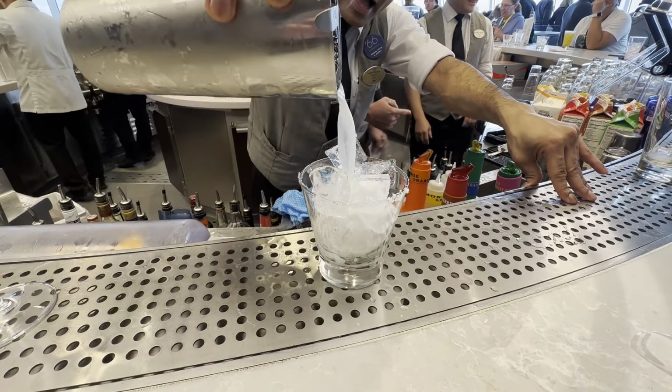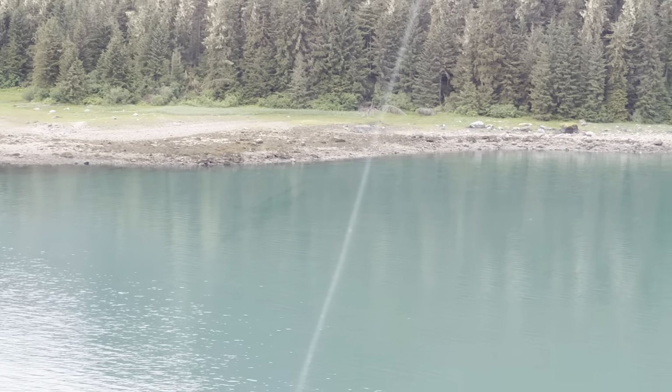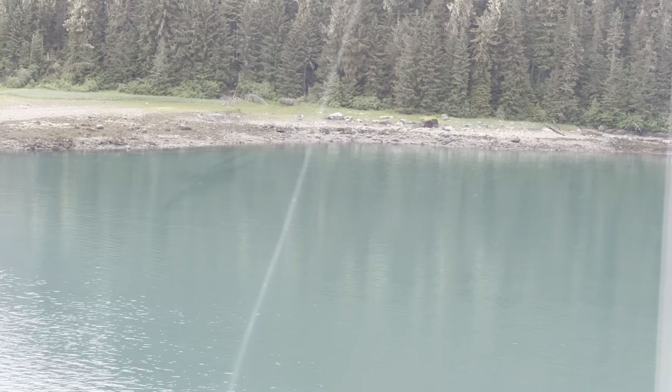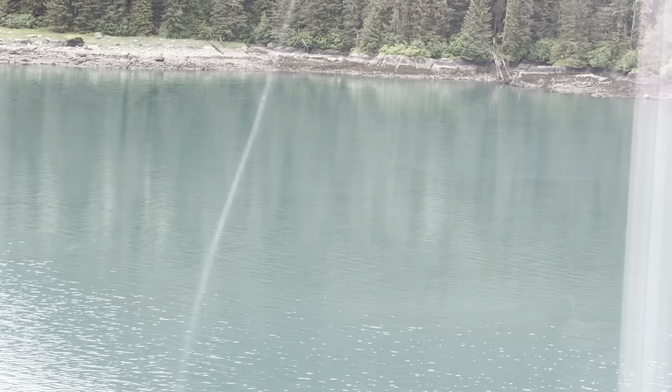Everyone has their binoculars out. And if you notice, the color of the water has a seemingly green tinge to it. That's because I've been told the silt from the glaciers turns the color of the water as such.